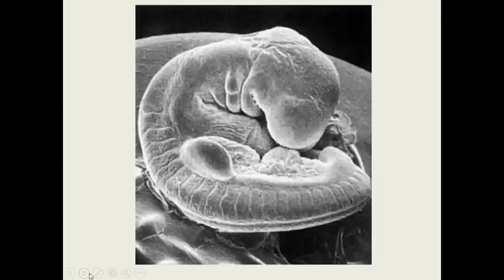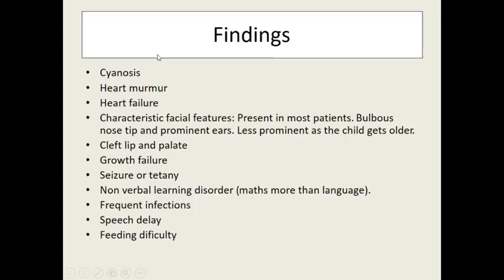So, the findings in DiGeorge syndrome are cyanosis, depending on the cardiac abnormalities, a murmur, heart failure, and some characteristic facial features that you're going to see later in a picture that appear in most patients: bulbous nose tip, prominent ears, okay, less prominent as the child gets older. They have cleft lip and palate, growth failure.